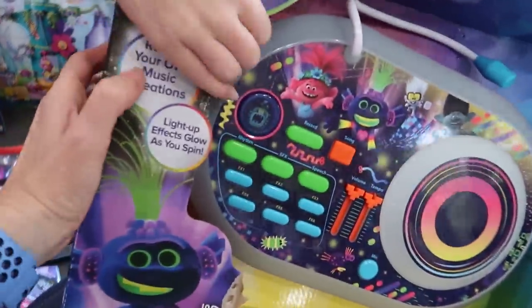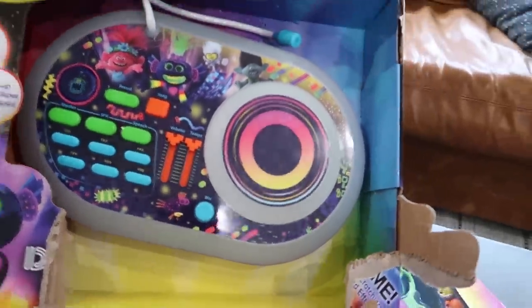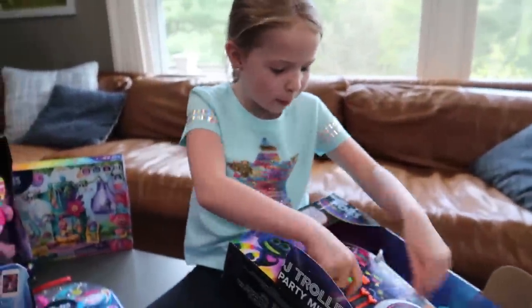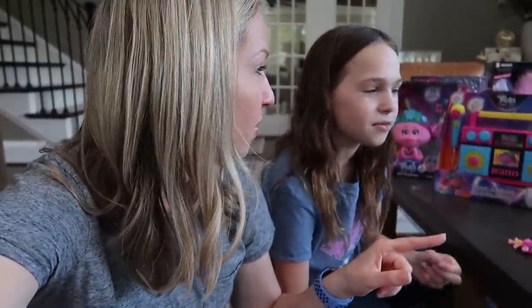Trolls World Tour, record your own music creations, light up effects, glow as you spin. Yeah, I want to open it so I could see how crazy Colin can play it. Now in the Trolls movie, there are all these Trolls lands, and each land represents a different style of music, and this one was from the style of music, do you remember what it was called? No. Techno, where it's like a bunch of beats, and this is like the mixer table, and I believe it was DJ Trollex who mixes all the beats in the techno village.